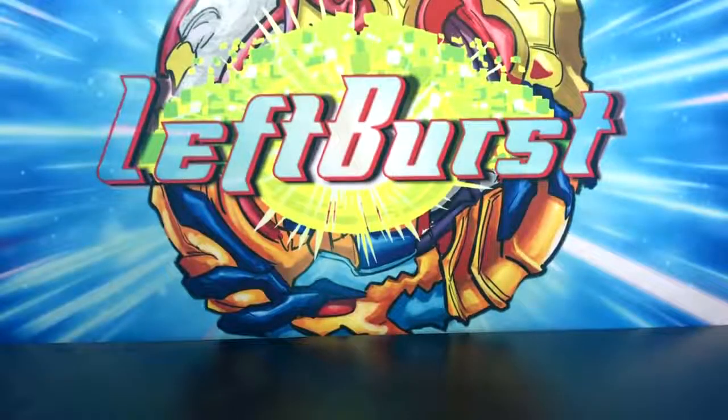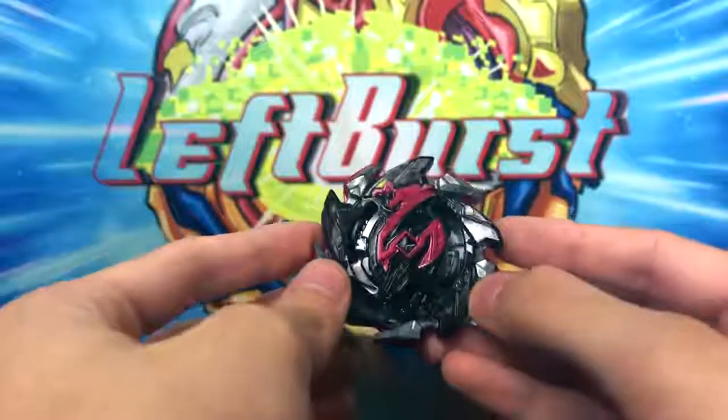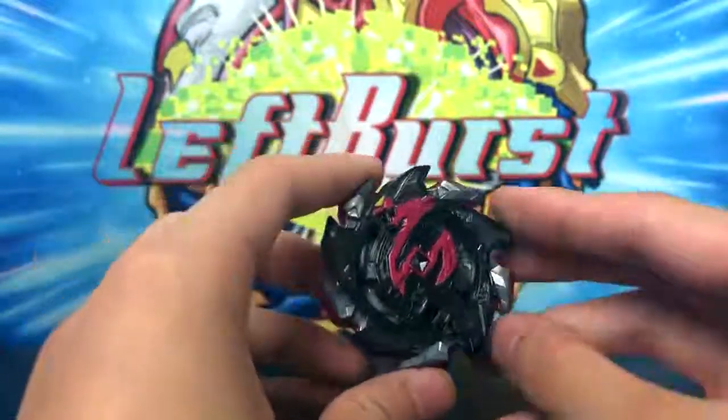Alright, moving on to the next slot, in the number 5 slot, barely beating Revive Phoenix. Revive Phoenix got 41 votes, and this Beyblade got 44 votes, making it to the top 5. We have Hell Salamander, the Salamander Beyblade. So yeah, let's just get into the categories.